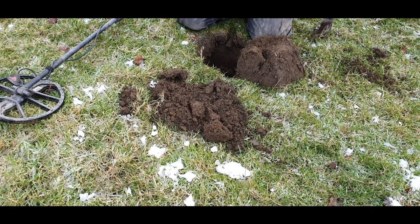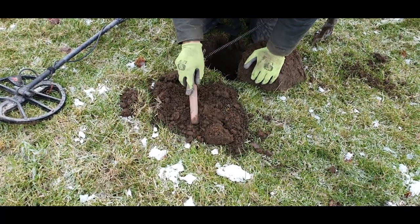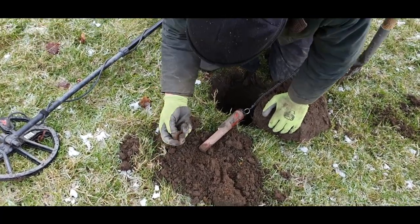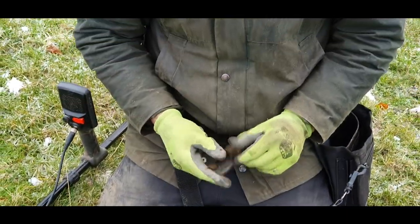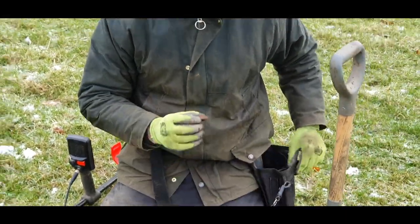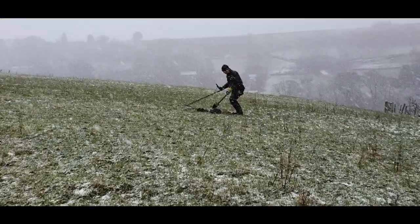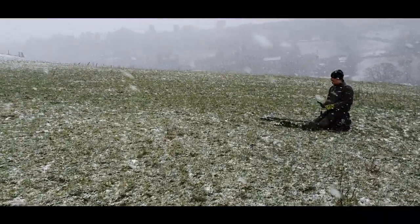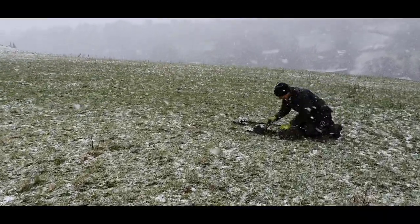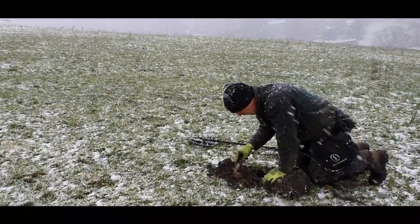Right, have a little look-see. Oh, what we got? Oh, come on. You got good stuff again. Bottle top. You're doing well as a magnet, aren't you, lad? Tracking signal. To the next. What we got, Shaun? It's coming down now, eh? It is that. Dedication for you, Mike.